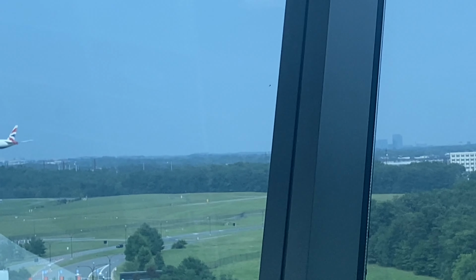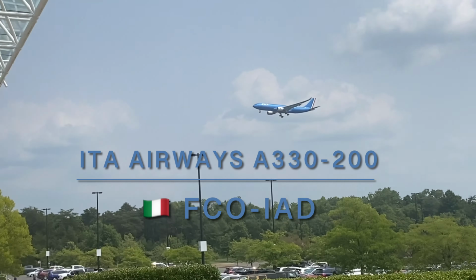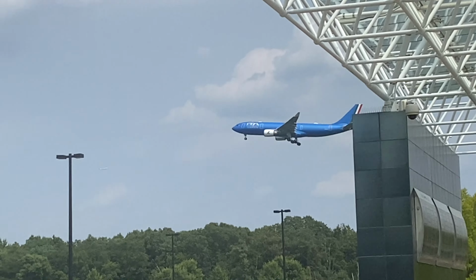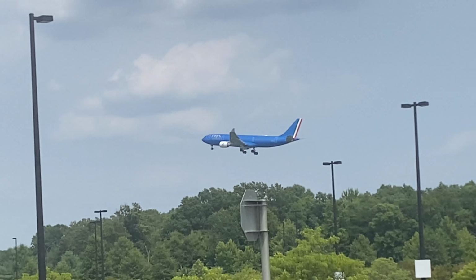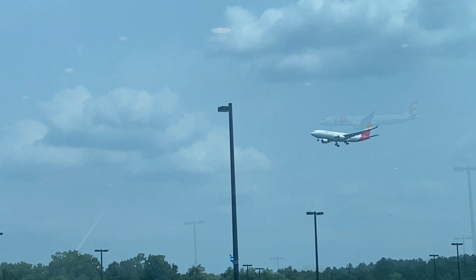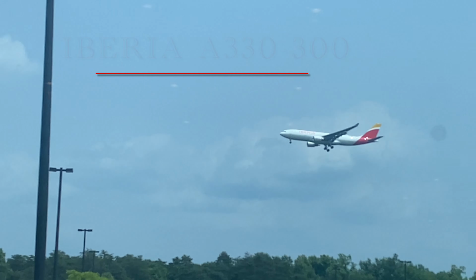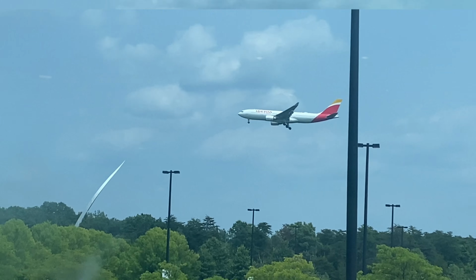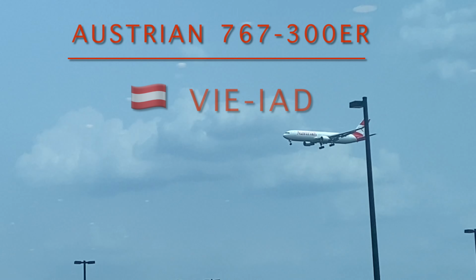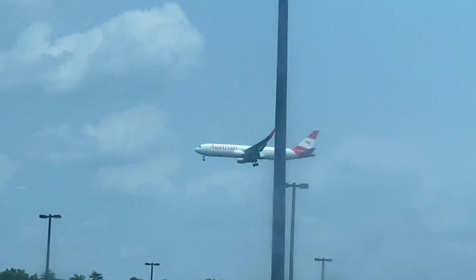If you're looking for a great place to plane spot, this place is awesome, full of other aviation enthusiasts. But soon, I headed downstairs as an ITA Airways A330-200 was landing from Rome, Italy. I watched as Europe's worst airline arrived in an A321LR from Lisbon, and an Iberia A330-300 also turned up, coming in from Madrid. There was also an Austrian 767-300ER in from Vienna. My friend Jeb Brooks recently flew Austrian on this wonderful airplane.